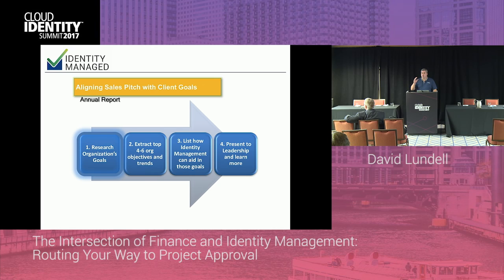Oftentimes, the major goals for an organization are stated right there in the annual report. This is a great place to go to get information. Also, look for information about mergers and acquisitions activity. Before I went and visited a medical device company, I read their annual report and did some other research. And when I walked into the meeting, I said to them, I bet you guys are opening up new lines of business, and those lines of business are pulling out the corporate credit card and signing up for cloud services before you guys even get the memo that there's a new line of business.